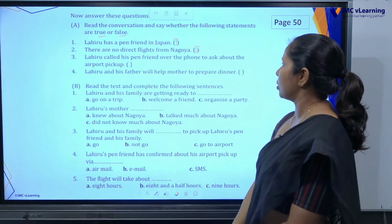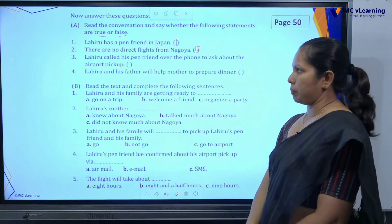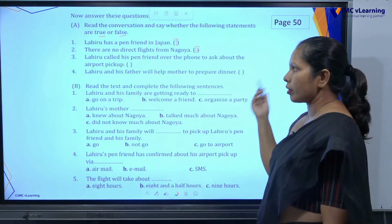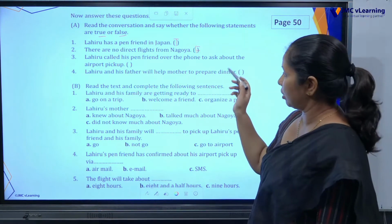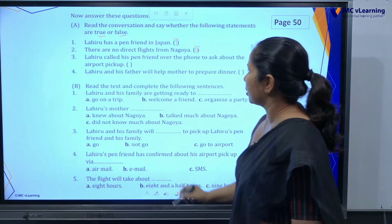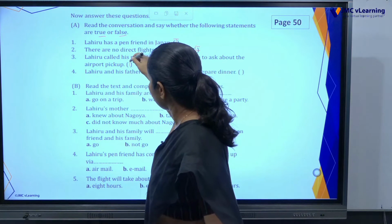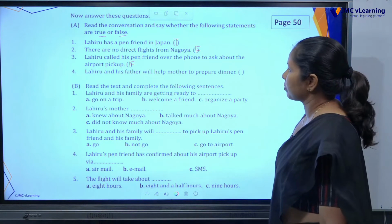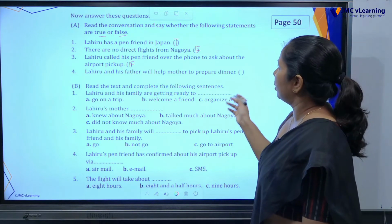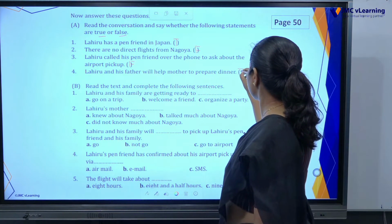Lahiru called his pen friend over the phone to ask about the airport pickup. This statement is false because it said that in the last letter he wrote to Lahiru only, it was mentioned that no need to pick them up from the airport. So, Lahiru called his pen friend over the phone to ask about the airport pickup is a false statement. Lahiru and his father will help mother to prepare dinner. Yes, Lahiru as well as his father both agreed to help mother to prepare the dinner. So, this statement is true.